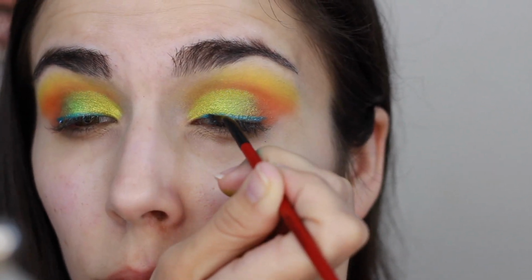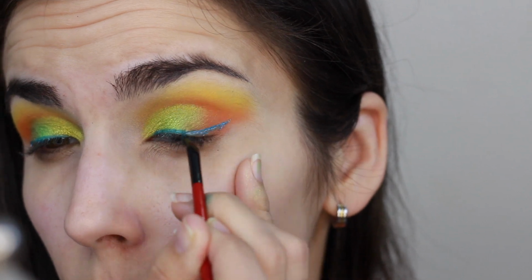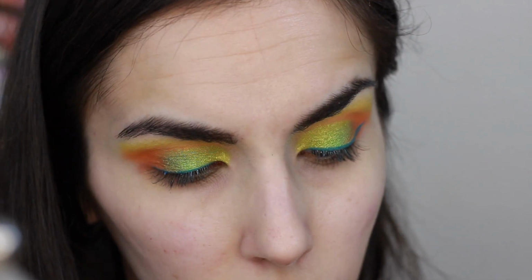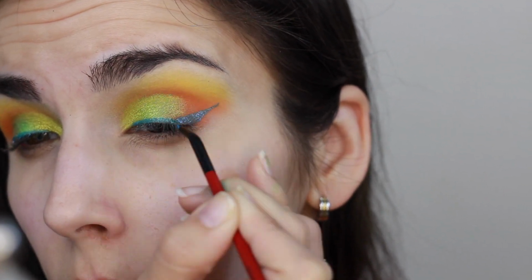It's definitely a very thin type of formula. It's not incredibly opaque, and I felt like it was a little difficult to apply. I didn't want to go on evenly for some reason. It just kind of kept wanting to patch up and almost flake up, but I got everything to lay down. And overall, the final look I think is really pretty.